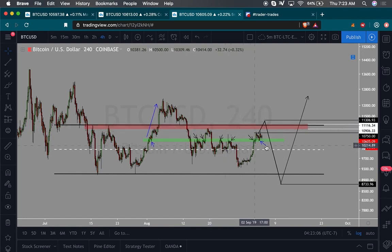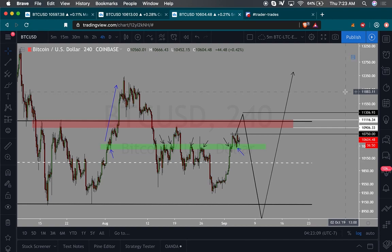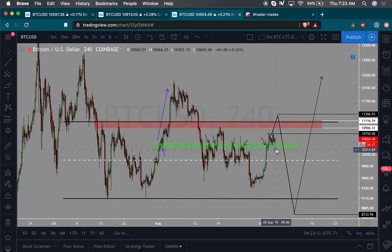What I do foresee happening though is if price does again bounce off this green box successfully and then takes out this 10,750 area on a 4-hour close, I would not be surprised if price reaches the top of this area, the trading range in this red box, or overshoots it right here, around 11,200 or 11,300. Why? Because I think this would be a perfect way to trap a lot of FOMO bulls right here. And also it would take out a lot of the stops of people who have shorted up here.